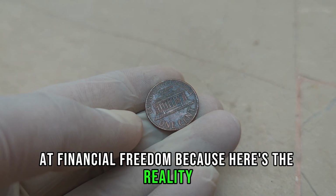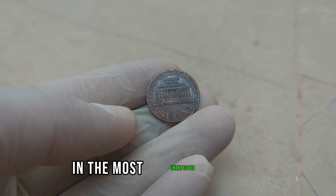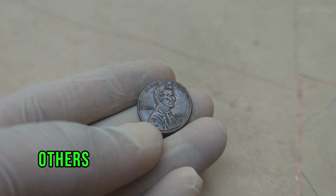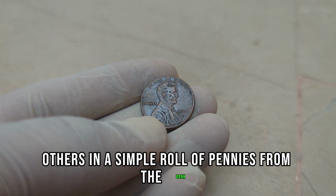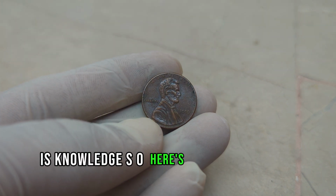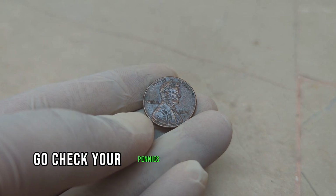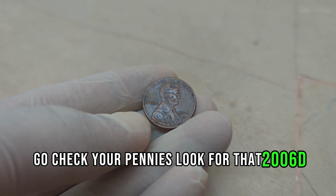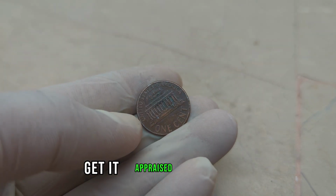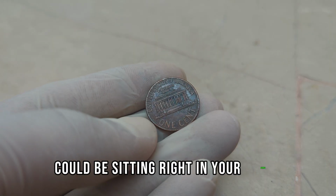Because here's the reality. People just like you are uncovering life-changing treasures in the most unexpected places. Some in an inherited coin collection, others in a simple roll of pennies from the bank. And the difference between missing out and cashing in is knowledge. So here's my challenge to you. Don't wait until it's too late. Go check your pennies. Look for that 2006 D Mint Mark Lincoln Memorial cent in pristine condition. Get it appraised. Protect it, because the next six-figure treasure could be sitting right in your hands.